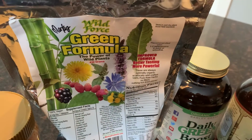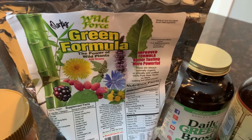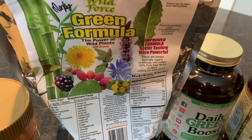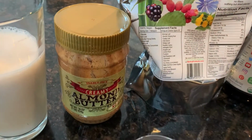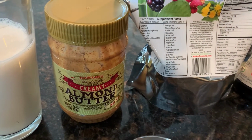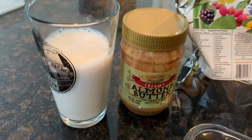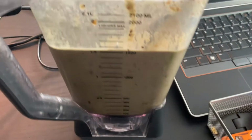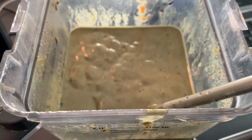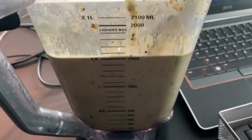A scoop of Marcus Rohrer's Green Formula, which is more fruits, berries, and herbs and greens. A couple tablespoons of almond butter and some almond milk. There it is, just over 1.5 liters. I already had some. It's delicious. Try this one out. Tell me what you think. I'll be back soon with what is next.